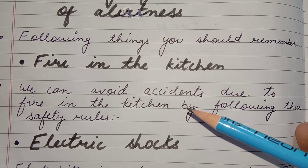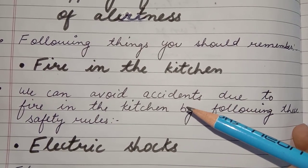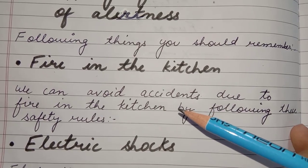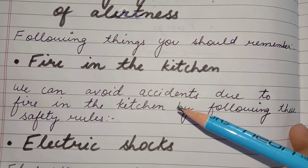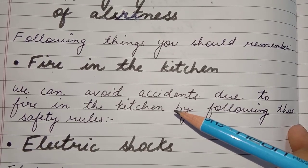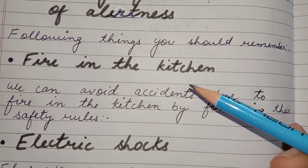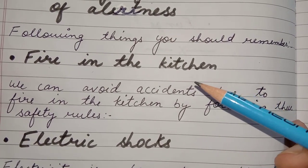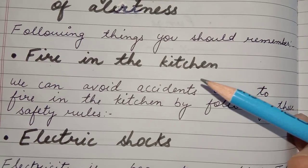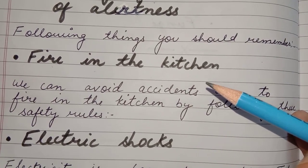हमें कभी कभी ऐसा लगता है कि smell आ रही है leakage की, so we should just turn off the stove or the gas. Next point is in case of gas leakage, open the doors and windows of the kitchen and let the gas out. If you smell the gas, अगर आपको smell आती है gas की, so open the kitchen doors, open the windows so the gas could reach out of the kitchen.